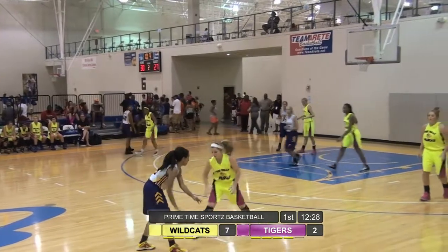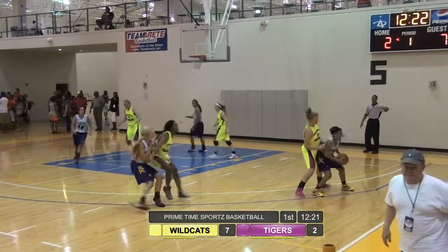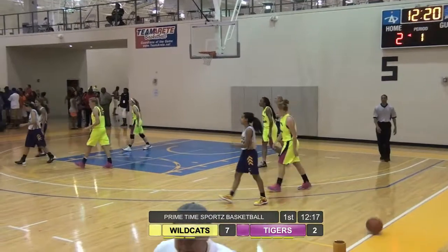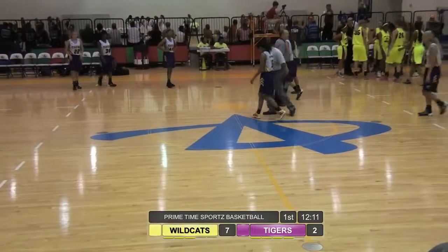Clifton slowly coming up the floor. Her team trails 7-2 by 5. She's trapped on the right side, needs somewhere to go with the ball. And she's going to get bailed out by a timeout from her head coach. 12:20 to go here.